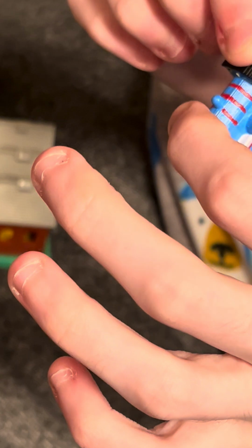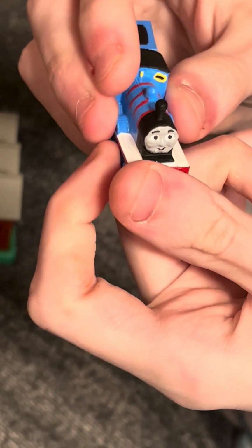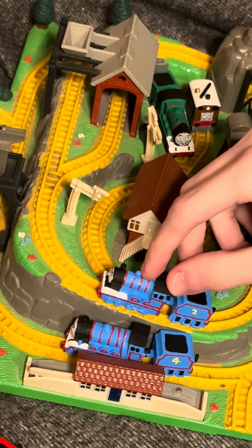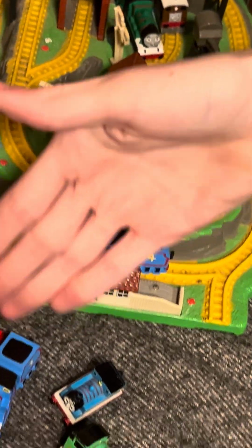Now I know all these engines don't have their details, like the handrails, for example, or the lamp irons, or the lamps on the front. Because Edward also does fit on this set. I don't know what else to say about Edward, because all these characters do have a nice character trait, but I've already talked about them plenty of times on this channel.